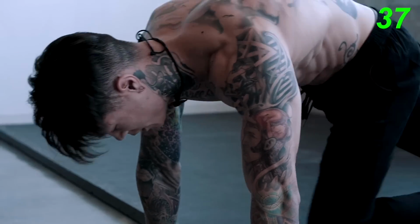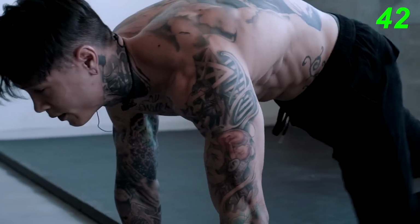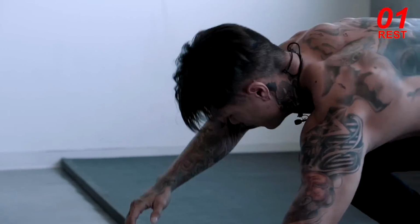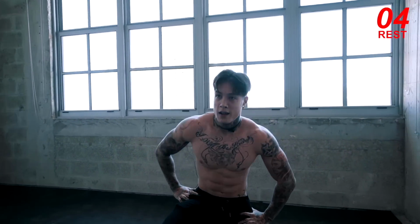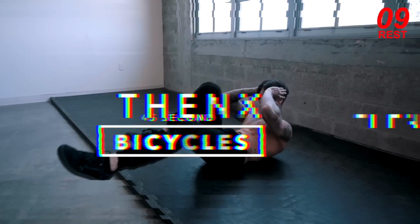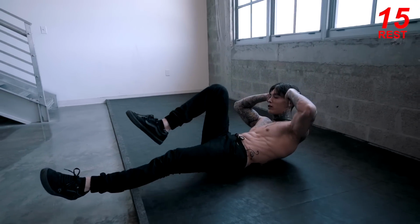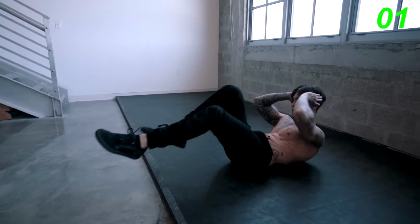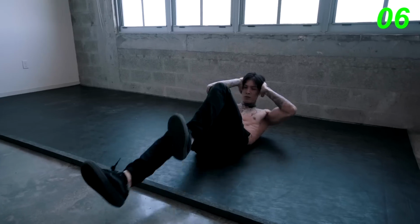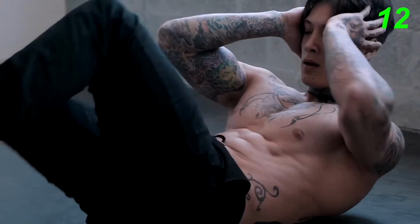Keep it up, we're almost there. Breathe. Bring those knees all the way up. Now you should be starting to break a sweat when you go into bicycles. Everything needs to be perfect form. Completely contract. Make sure to keep your core tight. Bring your elbow to your knee. Let's go for it. Keep the intensity up, guys.